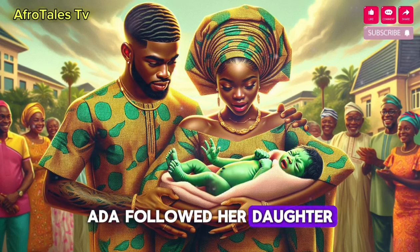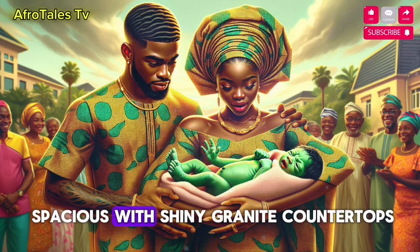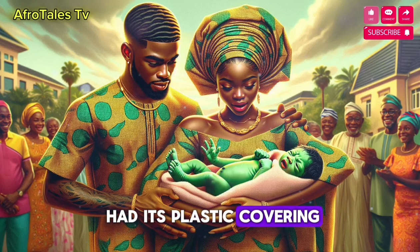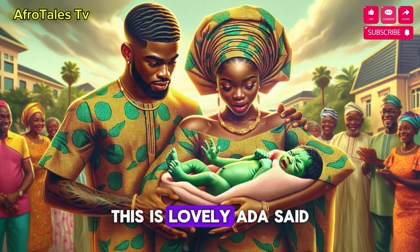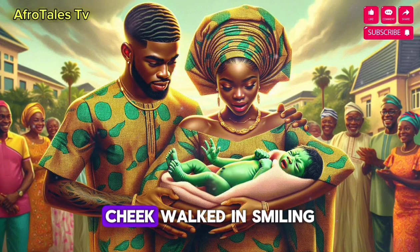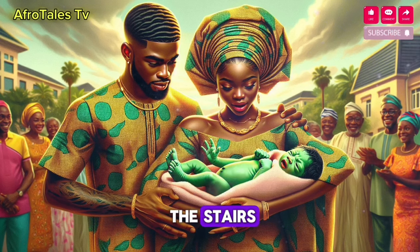Ada followed her daughter to the kitchen and gasped. It was modern and spacious, with shiny granite countertops, a large refrigerator, and an oven that still had its plastic covering. "This is lovely," Ada said, running her hand over the counter. Chike walked in, smiling. "I knew you'd like it." Rosemary was already climbing the stairs. "I'm going to see my room."